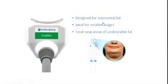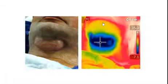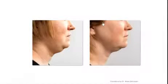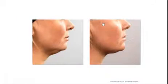There's a CoolSculpting Mini that's used for the bulges. This is just showing you what your neck looks like with that. MRI result. So it really works well. This is CoolSculpting. Now, I'm going to say this again, I still think that the CoolSculpting device is the best non-surgical fat removal device out there at this time. But these are some of the other devices.